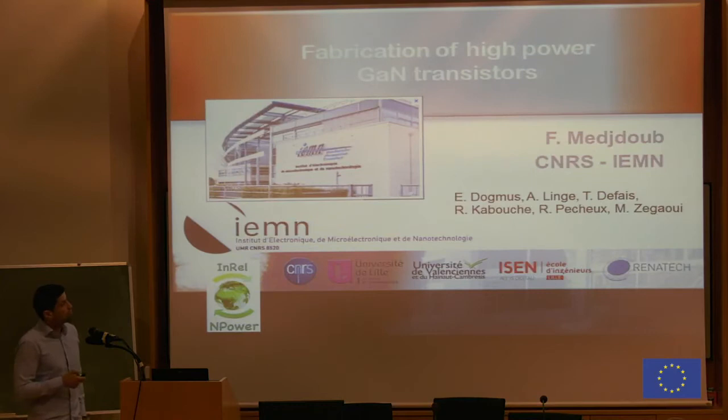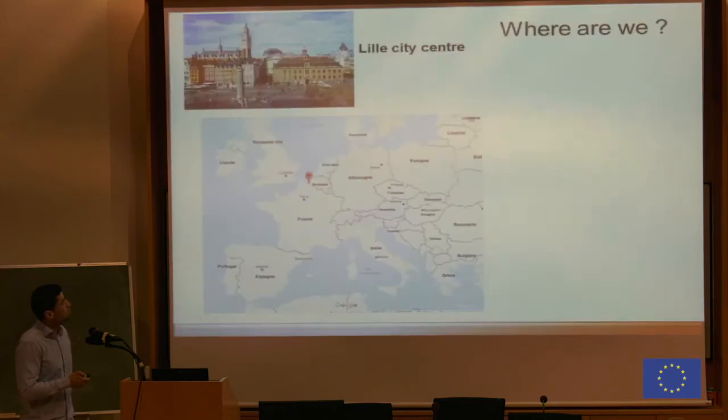These are people from my group, and we don't do growth. So we work closely with growers with several sources, and we do device processing, integration, also, of course, lots of characterization, high voltage and RF. So that's basically what we do.